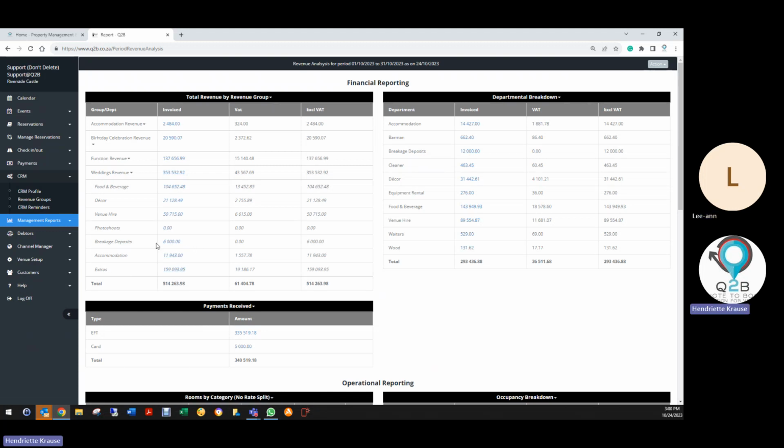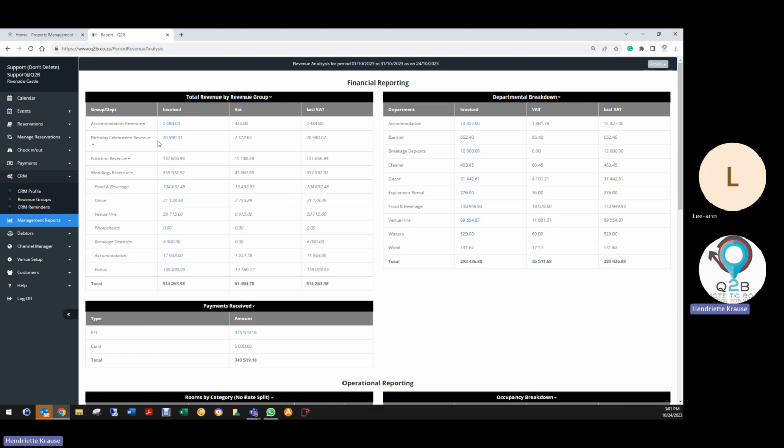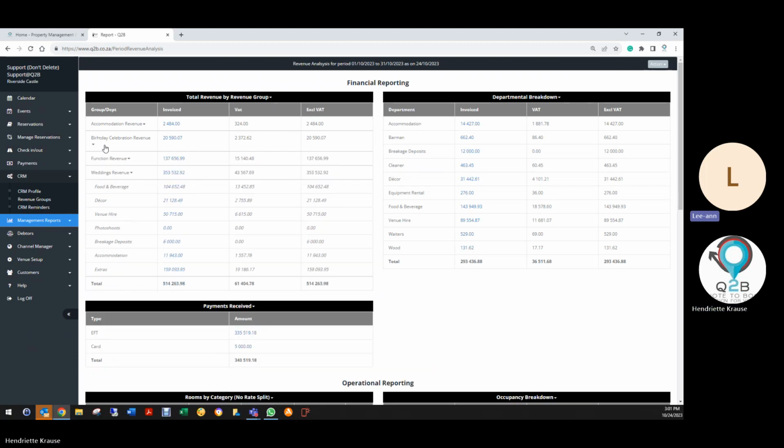Right. Once all your items are allocated and the users allocate, you'll have no extras here. That should be zero. There will be nothing in there because these are all amounts that weren't allocated. So that is what we want to accomplish. Birthday parties made 20,000 rand, but out of that 20,000 rand, food and bev made that, venue hire made that. So there is the nice breakdown. But this 4,100, what money is this? He doesn't know. That's great that it breaks each category up.